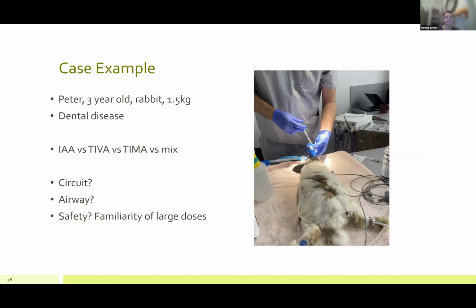So here's a case example. This is a rabbit that I did a couple of weeks ago. He was a 3-year-old, 1.5 kilo rabbit. He was in the clinic for a dental. Previously, he'd been anaesthetized with isoflurane.